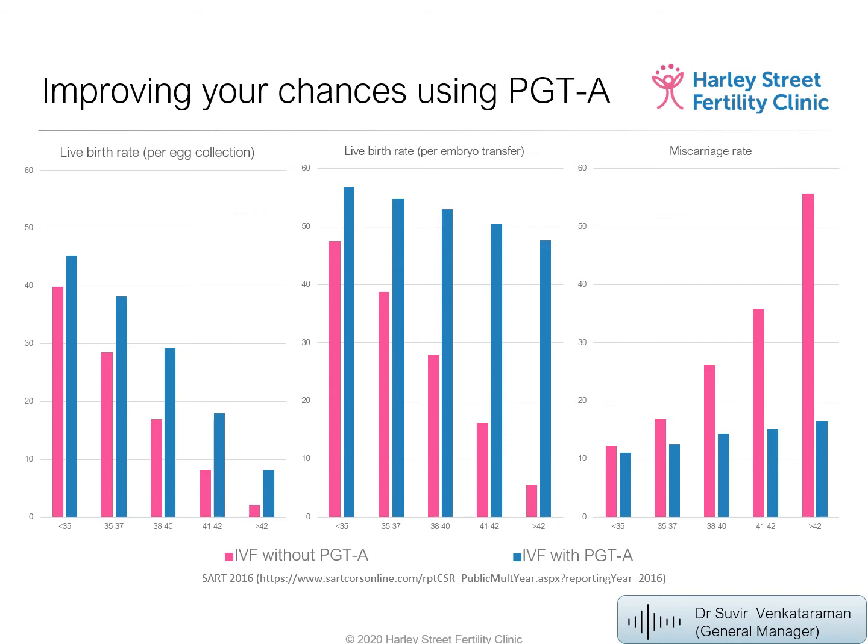Now, as you can see, the blue bars for each age group are higher than the pink bars, which means that for each age group, having PGT-A will increase your chances of having a live birth for every egg collection that's performed. But what's more interesting, actually, is the second graph.